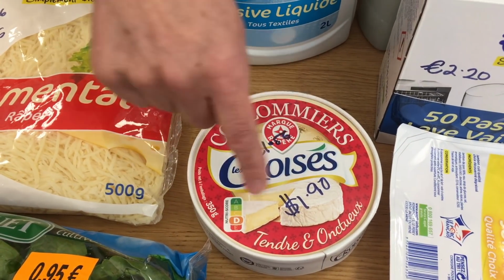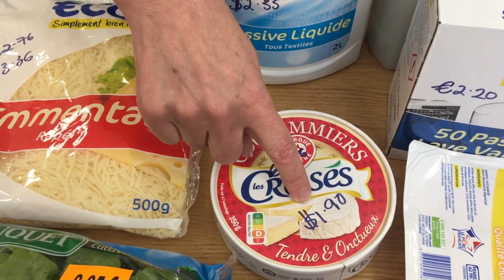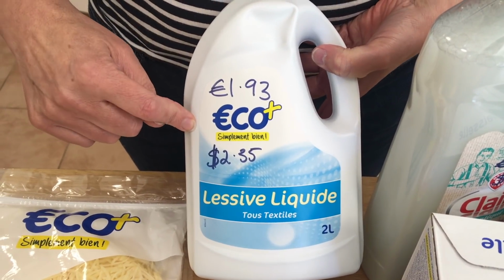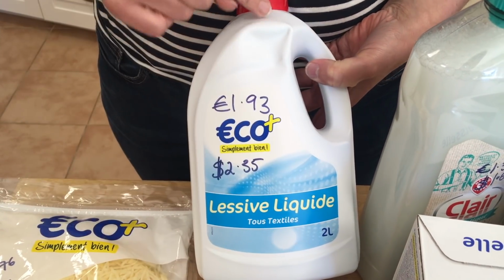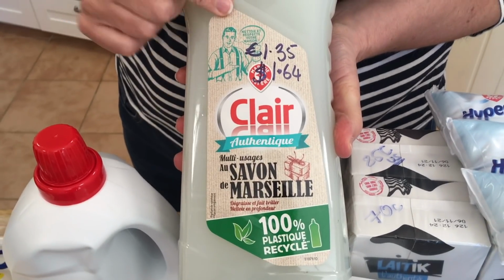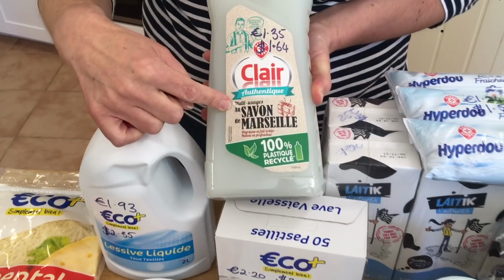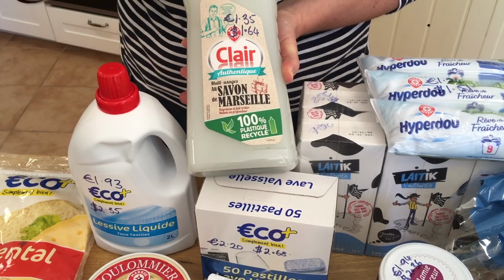Coulommiers, which is, as you can see, soft white young French cheese, €1.56, $1.90. Now, laundry liquid, 2 litres, €2.35, $1.93. This is supermarket own brand. Cleaning liquid, this lasts well over a month. That's €1.35, $1.65. And Savon de Marseille is just a generic cleaning liquid. It disinfects, it degreases, cleans the floors, the bath, the sink, absolutely everything.